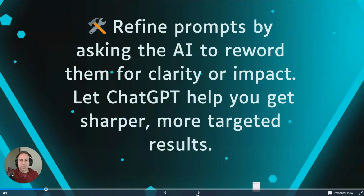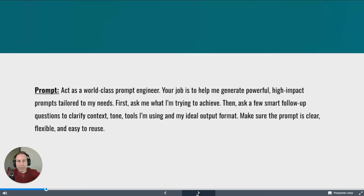Number 2, you can refine prompts by asking the generative AI to reword them for clarity or impact. So you can just let ChatGPT help you create a better prompt. Here's an example prompt: Act as a world-class prompt engineer. Your job is to help me generate powerful, high-impact prompts tailored to my needs. First, ask me what I'm trying to achieve. Then, ask a few smart follow-up questions to clarify context, tone, tools that I'm also using, and my ideal output format. Make sure the prompt is clear, flexible, and easy to reuse.